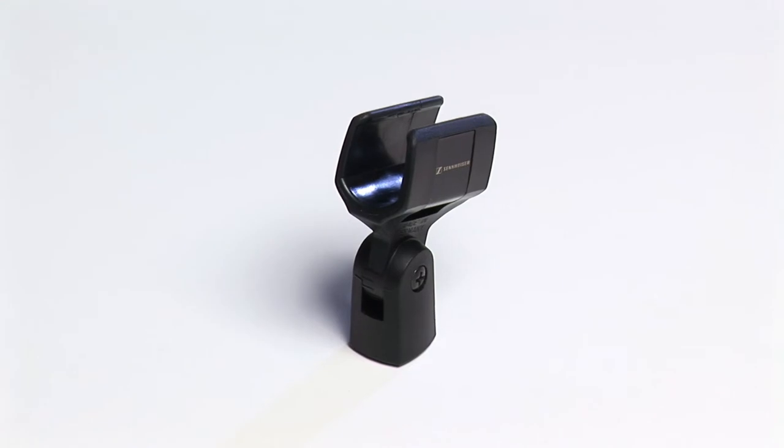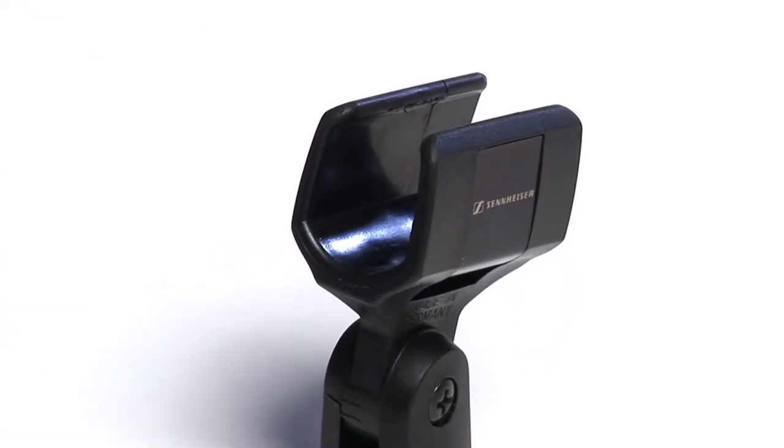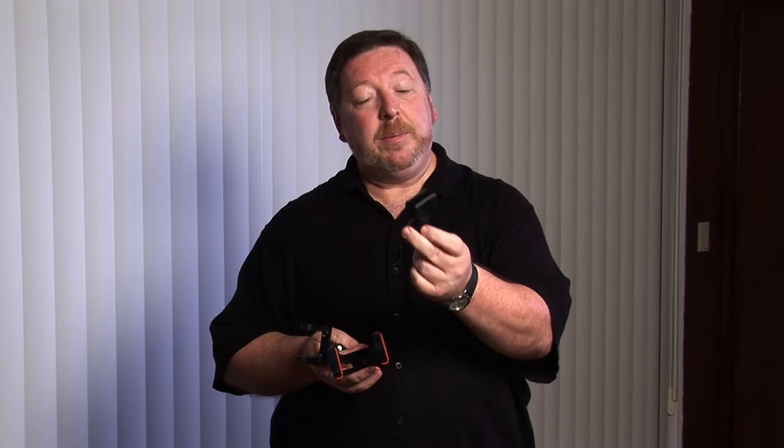Not to be too obvious, but this is a mic clip. And a mic clip comes with pretty much any microphone that you purchase. Mic clips are good. They hold microphones. They're meant to be used with microphone stands. You really don't want to use this in any other configuration because they also transmit audio directly through them and onto the microphone. And if you have a real sensitive microphone, you'll get bad audio. It sounds bad. That's why you utilize these.